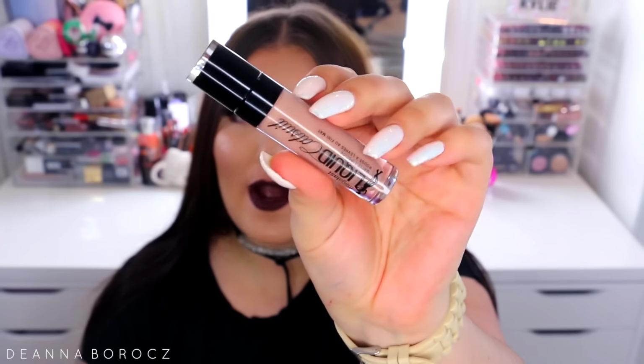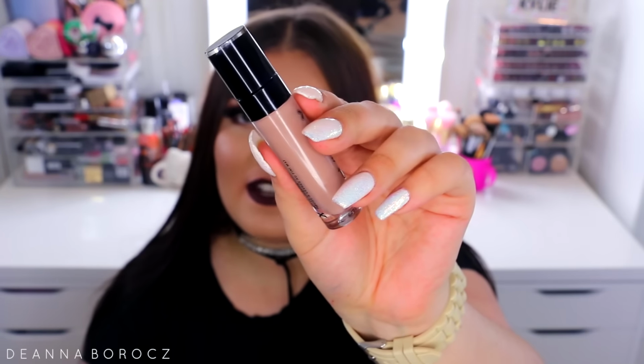Anything that has a little bit more depth to it gives it a little bit more shadow, because I feel like this on my lips makes me look a little bit washed out because it's quite nude and it is quite cool tone, but it is a beautiful color, definitely something unique for the drugstore. So this is in the color Nudie Patootie, and I actually really like this one.